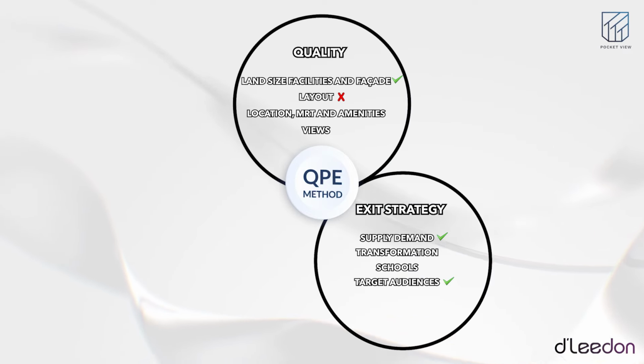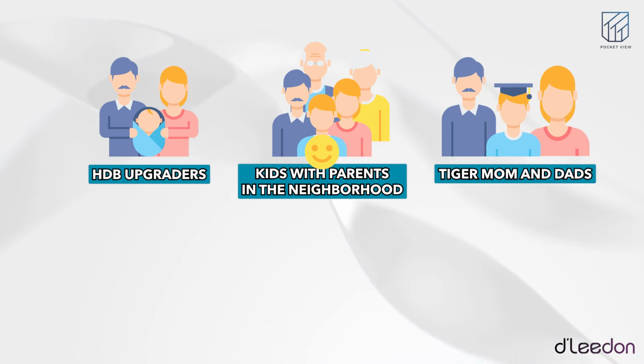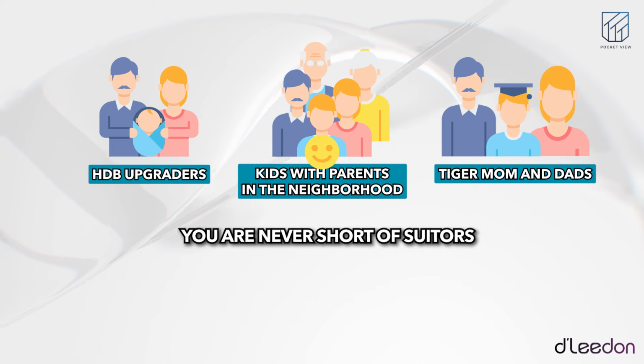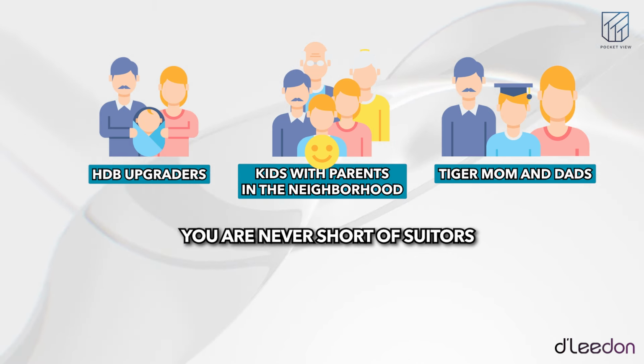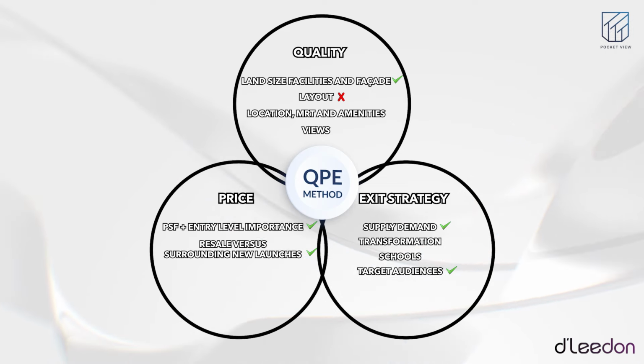Point number 4, target audience. HDB upgraders, kids whose parents reside in the neighbourhood, tiger mums and dads wanting to live near schools, and because of what the Leedon brings to them versus everything else. To summarize, you are never short of suitors. And as for any other resale, the final circle is very, very important.